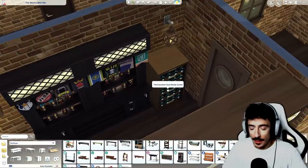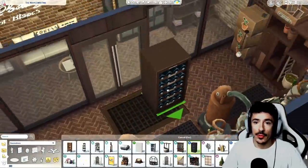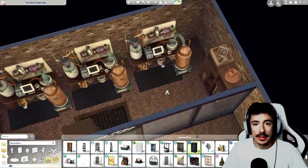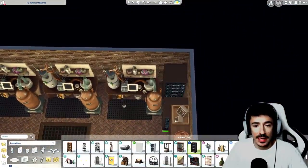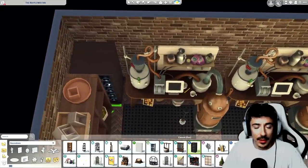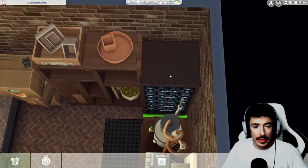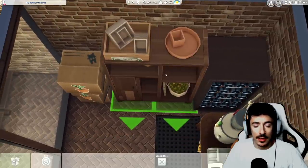I also used this... I wonder if I could put a couple of these downstairs just to throw a bit more extra detail in. Maybe I can just do them in the corners here. Oh, yeah, we can. Well, we'll put it in that orientation. Yeah, there we go.